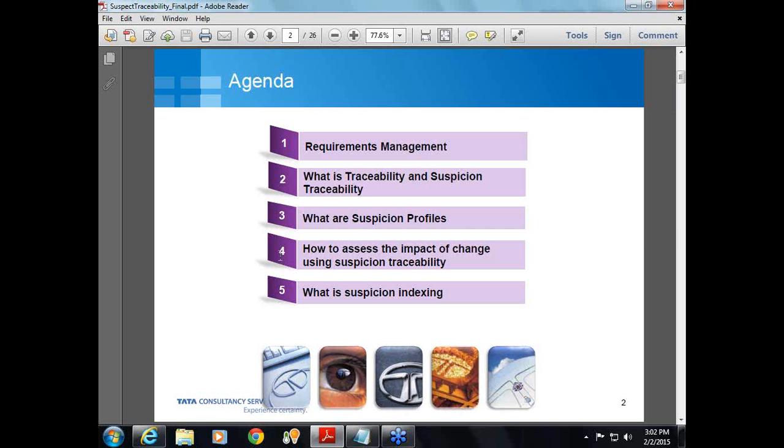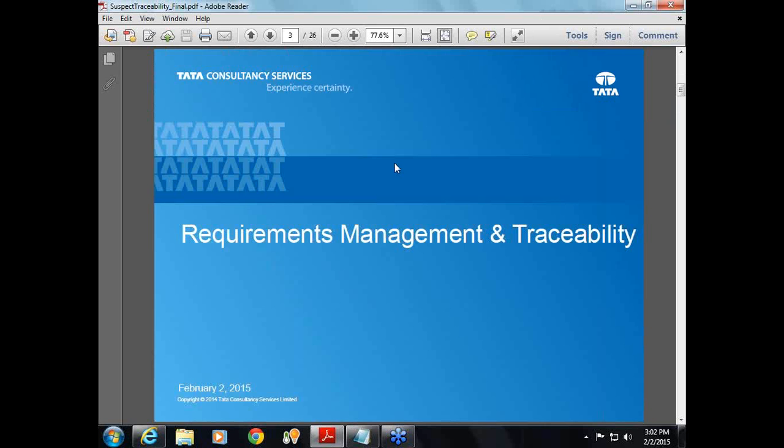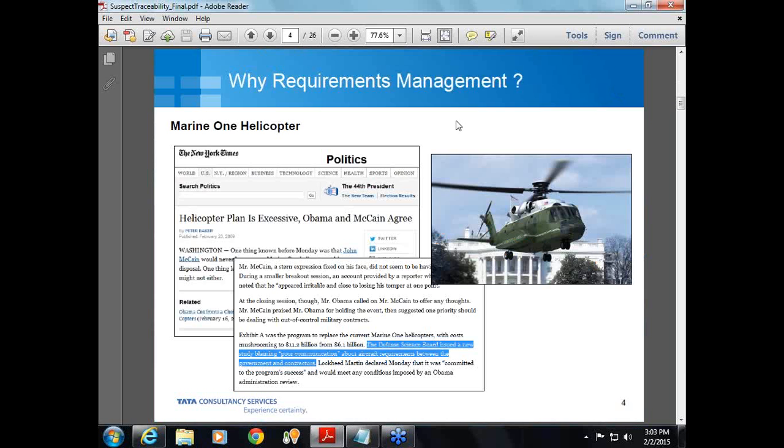Going on to the next slide. We all know that the world of requirement management has developed significantly in the last decade or so, and requirement management has become one of the cornerstones of successful software projects. There has also been an emergence of a lot of software tools which help in managing requirements efficiently and effectively. Talking about the significance of requirement management, I've moved on to the next slide.